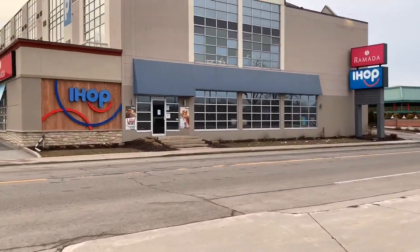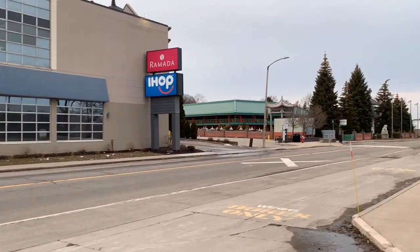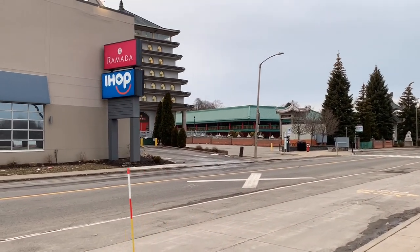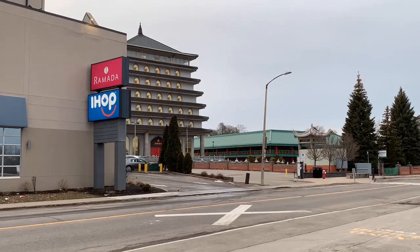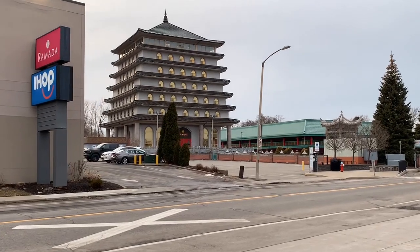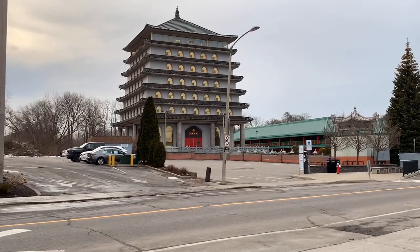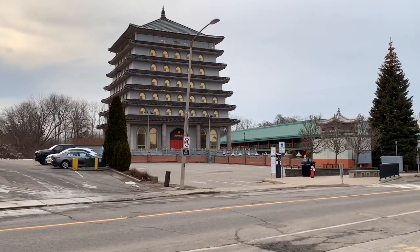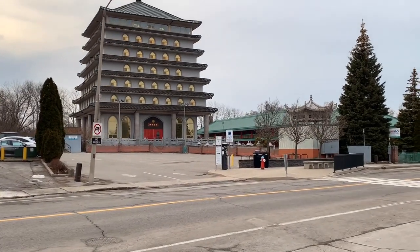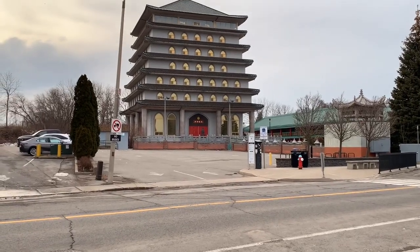It's another hotel here, Ramada. But this is what I want to show you. This beautiful place. Here it comes. Here we are. There it is. Nice temple. Isn't that beautiful? I don't think it's open though. It's been closed since COVID. Since the pandemic, it's been closed. So I don't think they opened it back up yet.